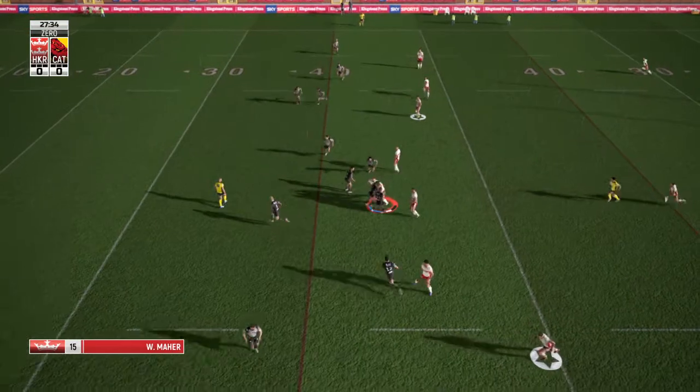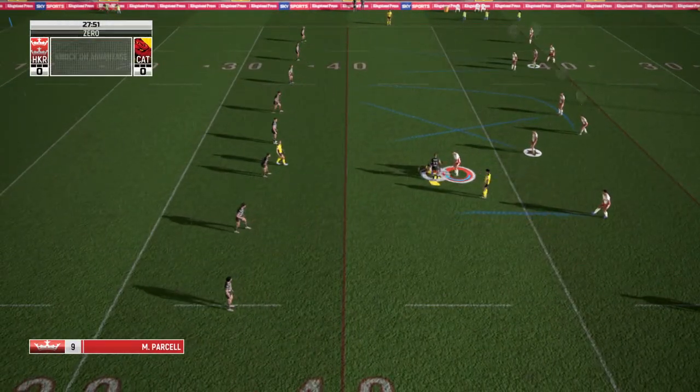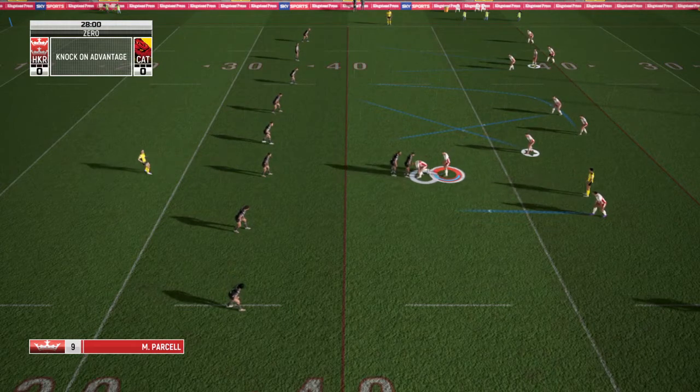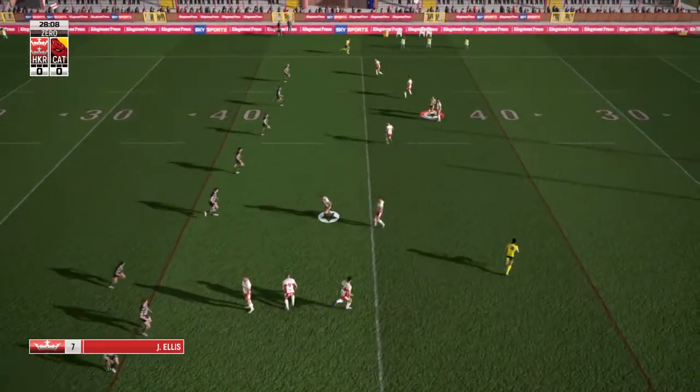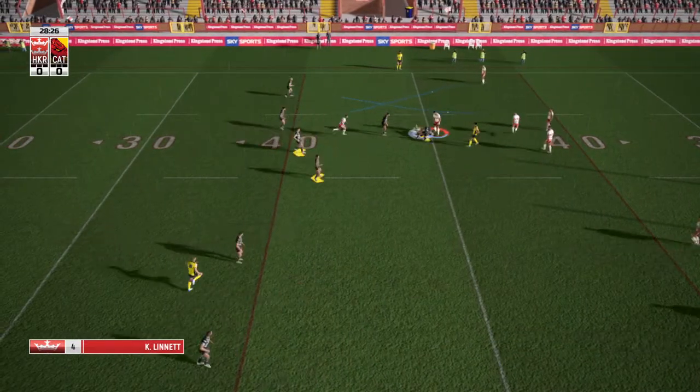They come away with a loose ball. No respect for ball security. And shut out of the play by that tackle. He's got his advantage. Let's play on. Ellis. Sidestep. And past the halfway line he goes. Driven back in the tackle.